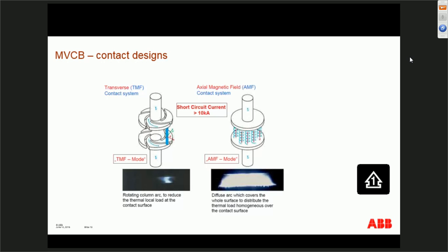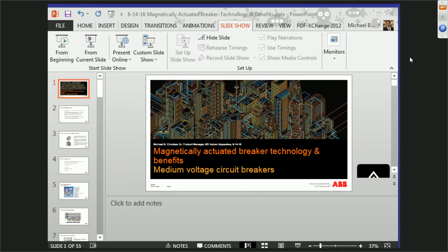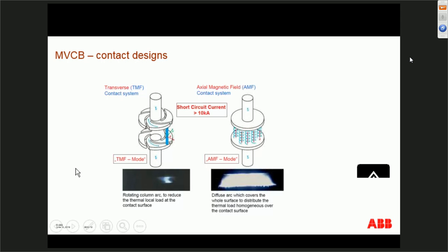During the operation in a TMF-type contact vacuum interrupter, this allows for a more even burning of the contact systems over time and operations. An AMF type contact design gives you a very diffuse arc that covers the whole surface. And so this gives you a large thermal load, and during the vaporization of the materials can actually cause hills and valleys to develop due to redeposition of materials onto the contacts.